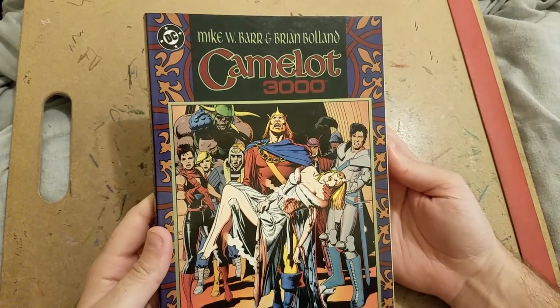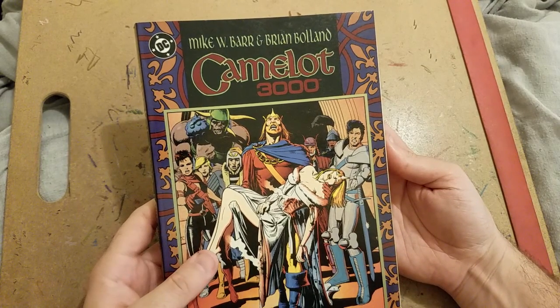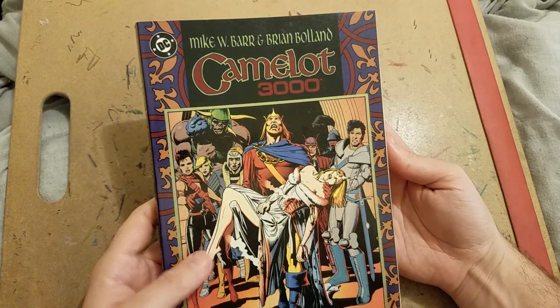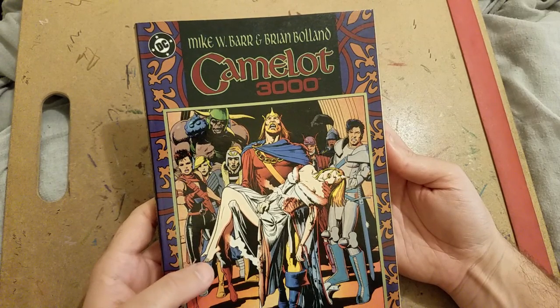Found this at Value Village for $2. I've heard of it but never read it. It's by Brian Bolan, so I figured I'd give it a shot. $2 is, you know, a no-brainer.